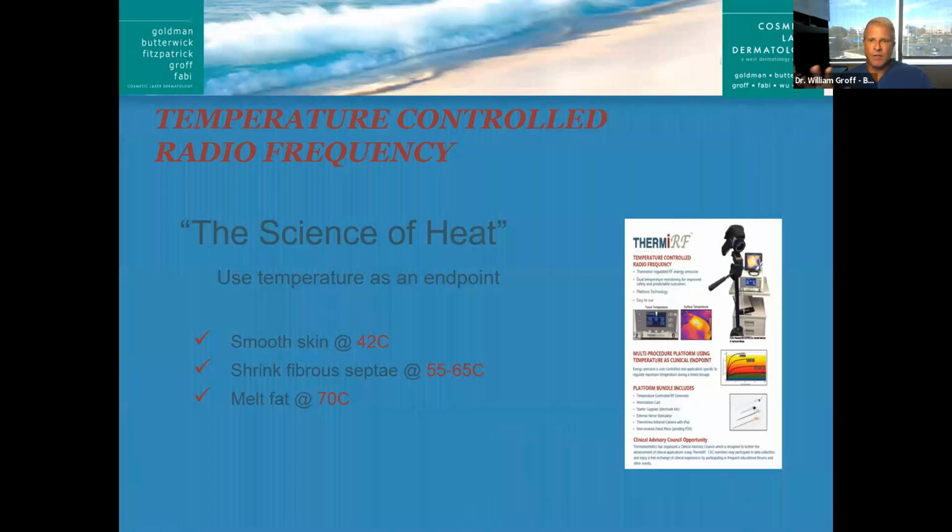There's a few things we know about radio frequency and about heat. If we want to get the skin to shrink and tighten, we need to achieve a certain temperature, approximately 55 degrees Celsius. To actually melt fat, we need to go hotter, closer to 70 degrees Celsius. But all of that is monitored by the machine. You can see the camera, you can see the monitor, so it's all well controlled and very safe.